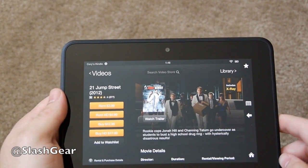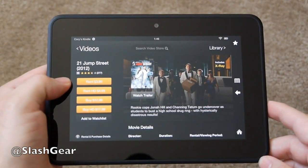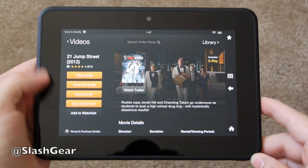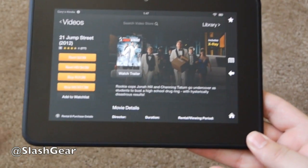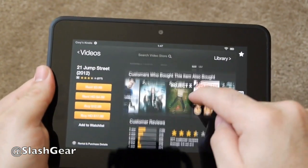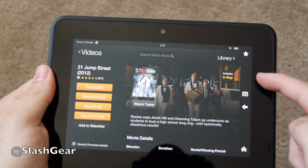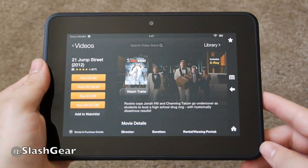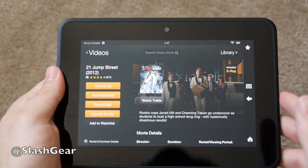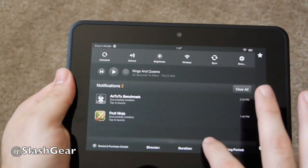So going to something fun here. I'm not the biggest fan of the Hunger Games, so we're going to stick to 21 Jump Street. And as you can see here, you can rent for $3.99, rent the HD version for $4.99, and you can buy the movie outright for $12.99 or $18 for the HD version. And then as well, you've got the movie details. Customers also bought, a couple of reviews, and then this has the X-ray feature, which is a brand new thing with the Kindle HD. These are running on Android 4.0 Ice Cream Sandwich, but neither here or there at the moment because you absolutely can't tell, other than this pull-down bar.